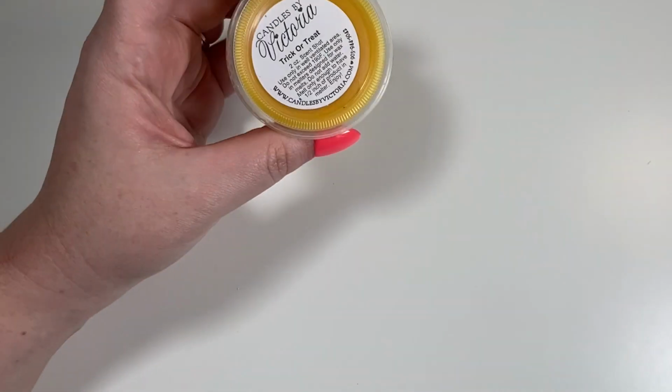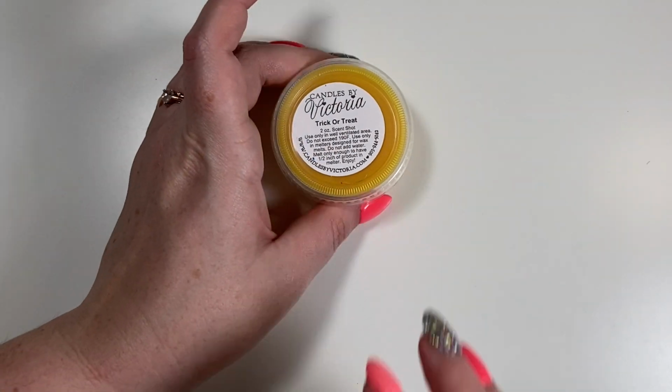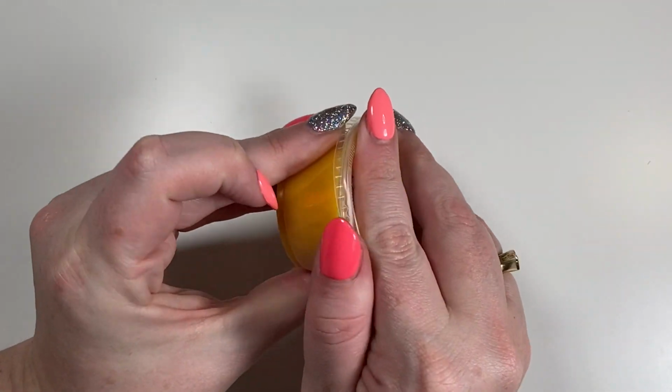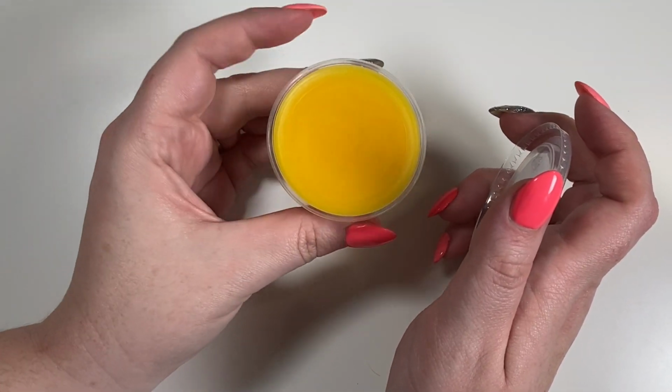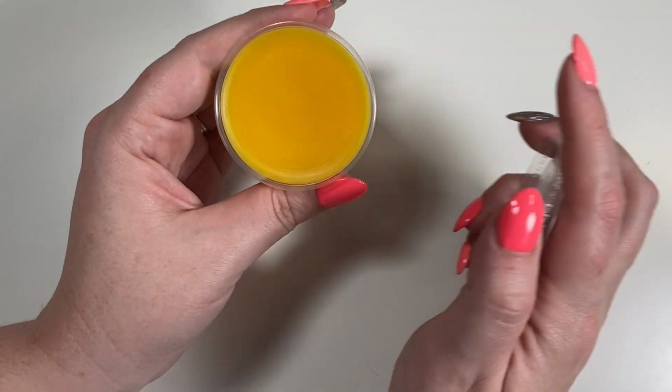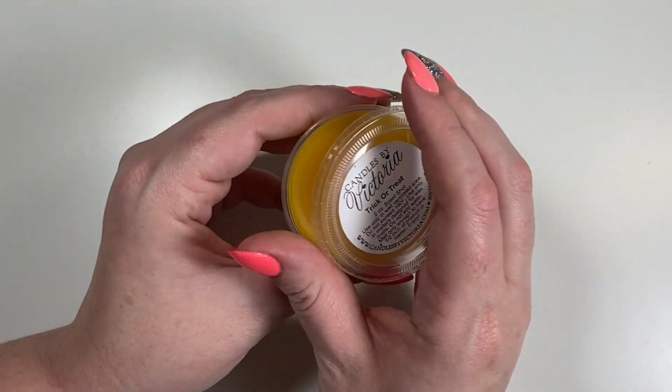This next one is Trick or Treat, and this one is caramel corn and buttercream crunch. And you definitely get both of those. It's a fainter blend of the two. So if you don't like a super strong version of either one of those scents, this Trick or Treat is a good one to try.